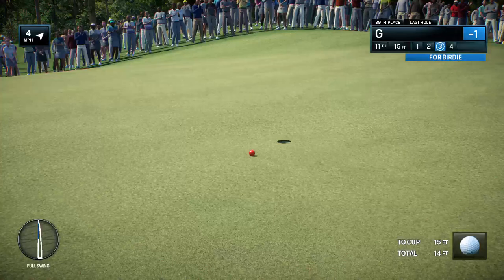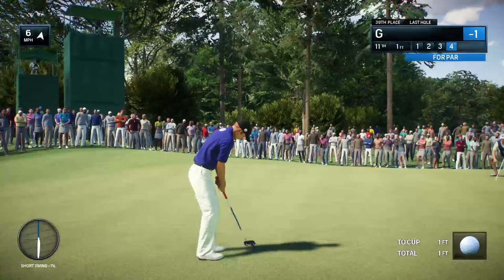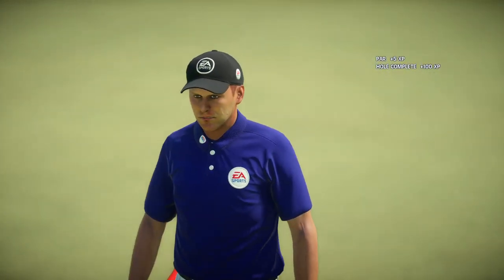Frankie took plenty of time on this birdie putt. He looked at it from three different angles. He forgot one very important ingredient. Been a little too much of that, Frank. Just sort of ho-hum pars.